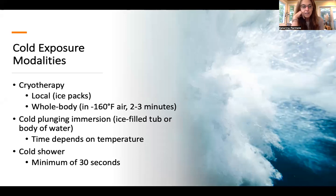Well, we have cryotherapy, cryo being the Greek for cold. You can do it locally via ice packs, or you can do whole body cryotherapy. There are chambers that are commercially available where they have very cold air and you spend 2 to 3 minutes in these chambers at a time. Or you can do cold plunging immersion, either in an ice-filled tub, or you can buy one of these super expensive cold plunging tubs, or you can actually go into a cold body of water, which is commonly known as winter swimming, especially in the Finland area.